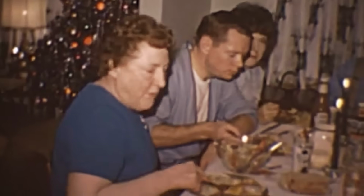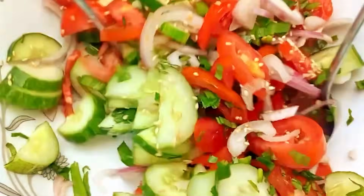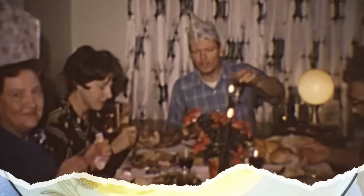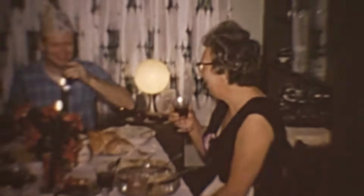Families often brought their own variations, sometimes adding a pinch of mustard seed or fresh herbs to make it their own. It captured the spirit of simplicity and shared enjoyment that defined 1950s church meals, making it a beloved side dish that many fondly remember from those gatherings.